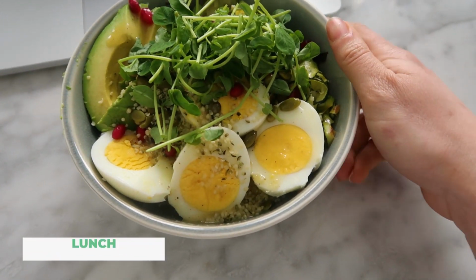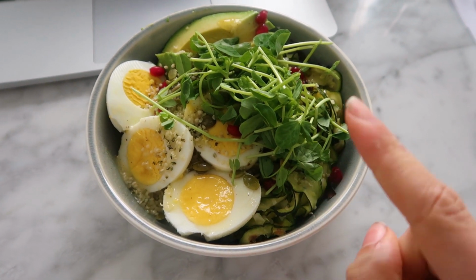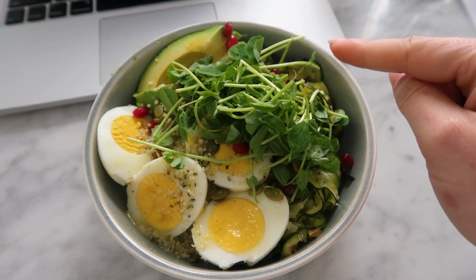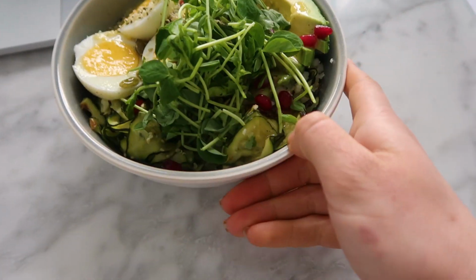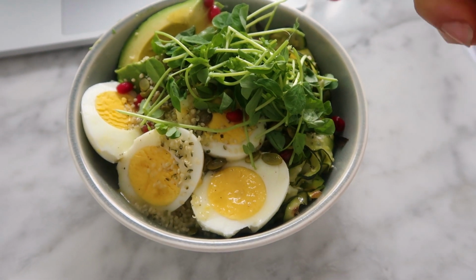So for lunch, I made another one of the beach bowls. We have the eggs, cauliflower rice, some zucchini. I ran out of sun-dried tomato, but I put some pomegranate seeds, avocado, hemp hearts, did I say that? Hemp hearts and pumpkin seeds, and then microgreens on the top.